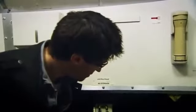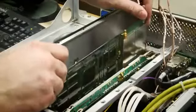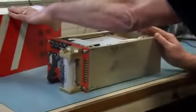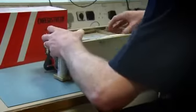Here they are, 2 black boxes. This on the right is the data recorder, records all the telemetry of the flight. And on the left is the voice recorder, which records all the pilots' voices. The two black boxes are regularly tested at BA's avionics lab, where I met up with engineer John Davies. This is a black box, but as you can see, it's not actually black, it's painted orange. And that's because it's clearly identified in any incident.